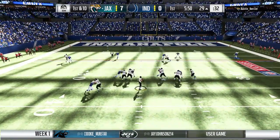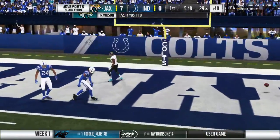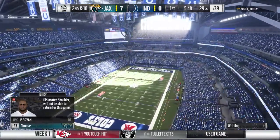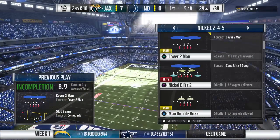After the interception, here's Wilson. And incomplete on the deep ball. Well, you got a receiver here who's got 1 touchdown already in this first quarter, and they were trying to double his pleasure there, wanting to continue to go to the guys.